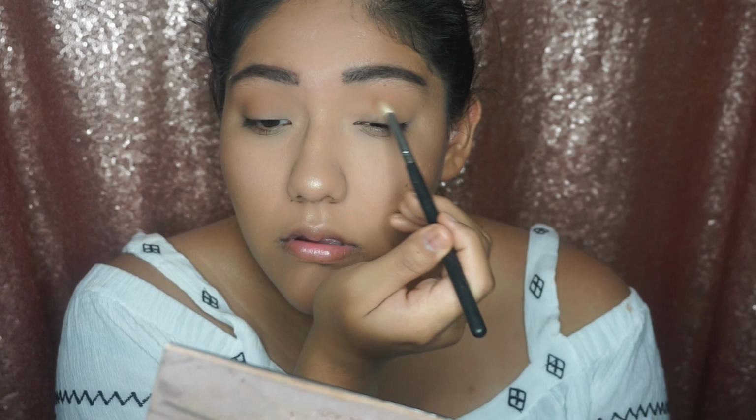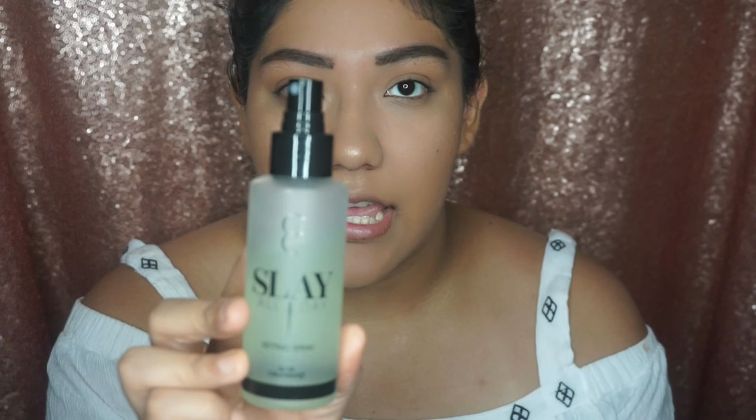And set my face. I'm gonna be using the Gerard Cosmetics Slay All Day, my baby, ride or die, the best. Y'all know this. All right, so then I'm just gonna go ahead and jump right in with mascara. I'm gonna be using the Too Faced Better Than Sex mascara on my upper lashes.